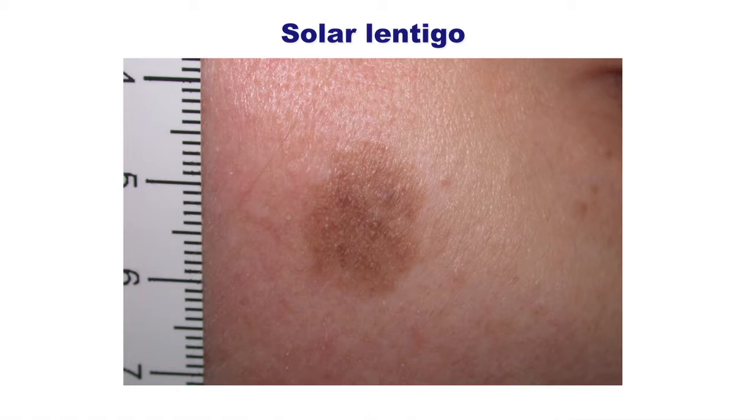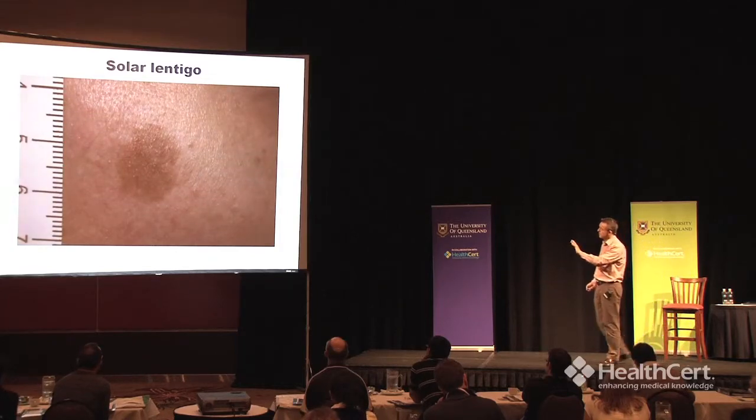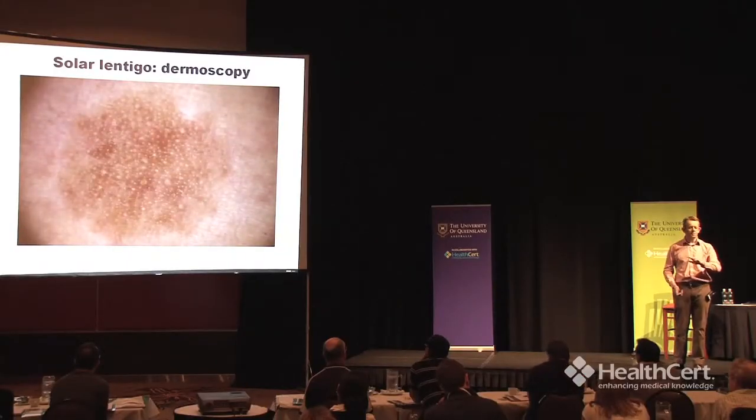Solar lentigo, that's what it looks like clinically, often fairly large, 1 to 2 centimeters, fairly vague, non-distinct, tan, brown color. That's what it looks like under the dermoscope. There is no network there, there's just some pigmentation. It's like a big freckle, and it's due directly to sun damage. All of those little white dots are just the openings in the skin. Lots and lots of solar lentigos, completely benign.